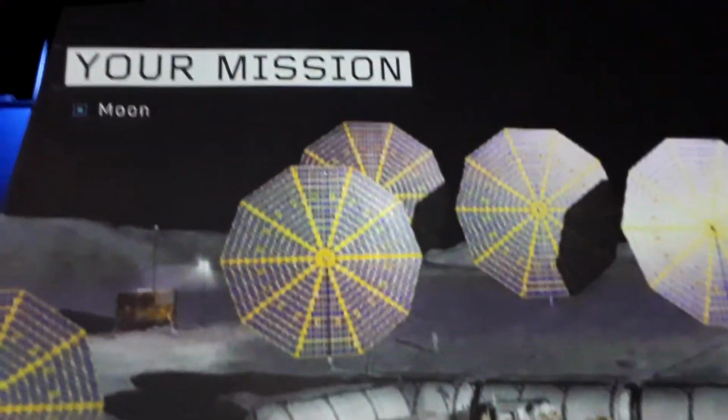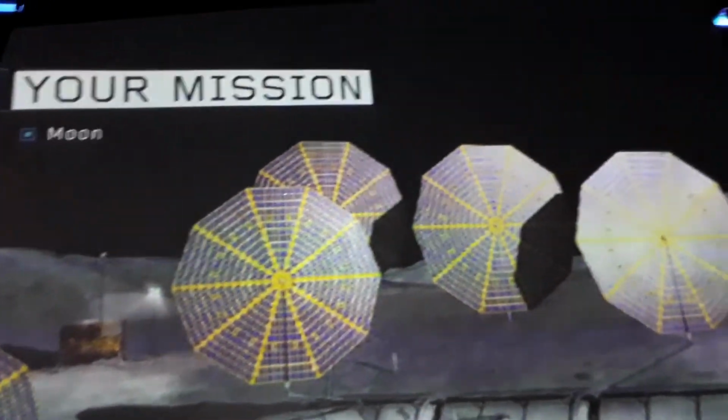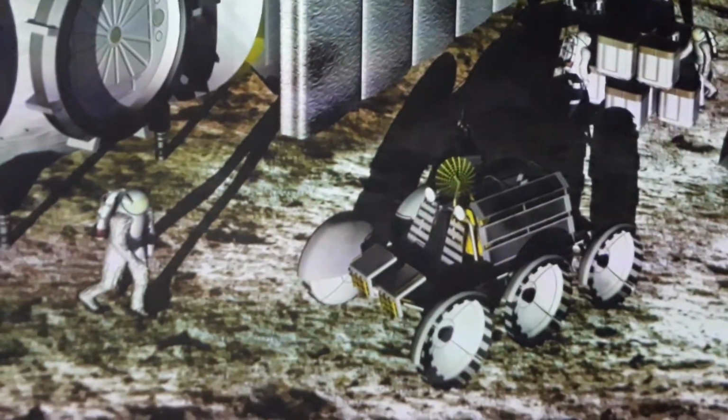This is a big wall display. It looks like the moon base. So they're going to be doing some testing on the moon before they actually move on to Mars.